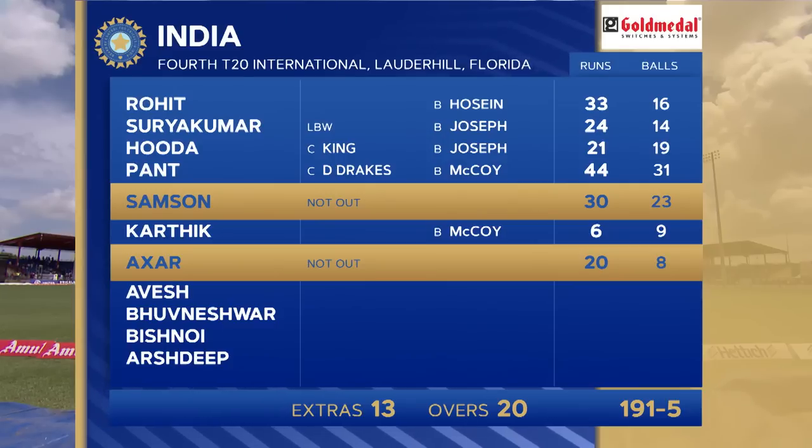So as we come to the end of this 4th T20 international between the West Indies and India, a reflection as to what transpired in this game. India being sent in, they got to 191, thanks mainly to the contributions from their top 5. Sanju Samson remaining unbeaten. Rohit Sharma, 33 in quick time. They got to 191, way above par at this venue.